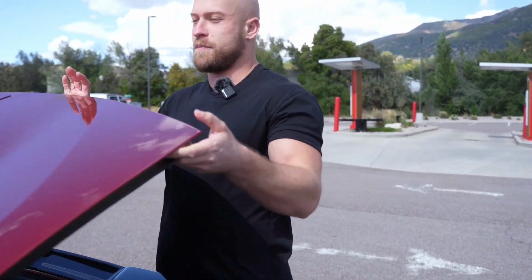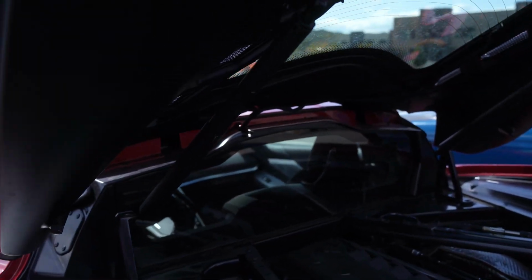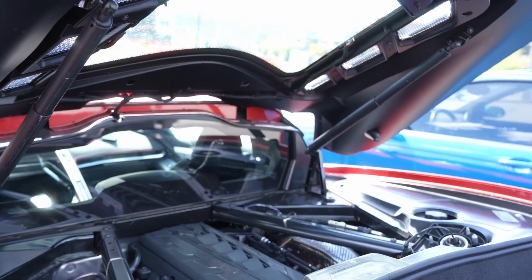It actually needs a little bit of a bath, but we were just joking about this. If you ever want rain in Utah, all you got to do is wash your car, and then the next day it's guaranteed that it's going to rain.